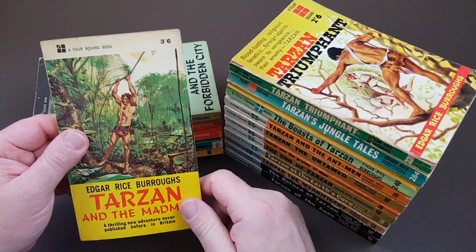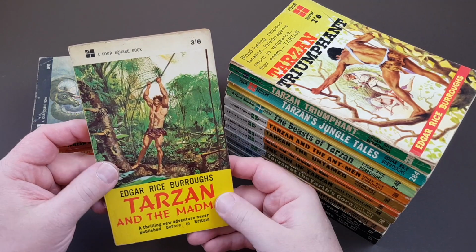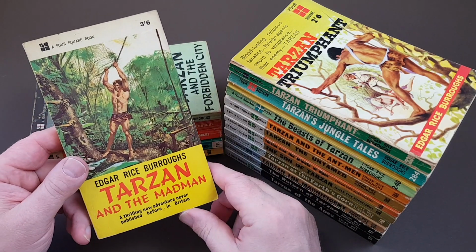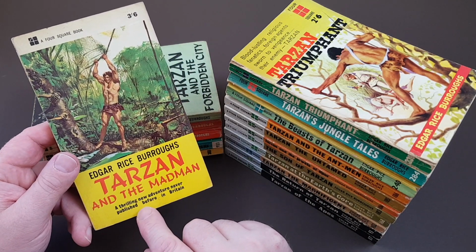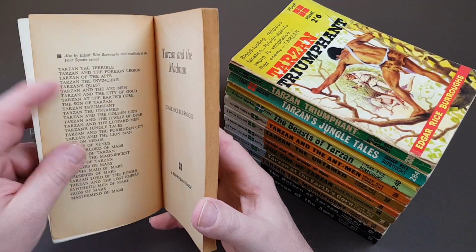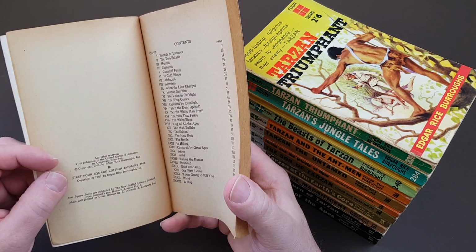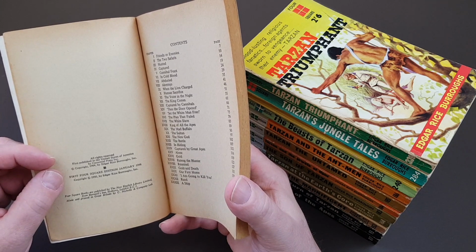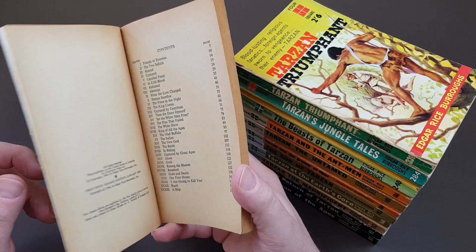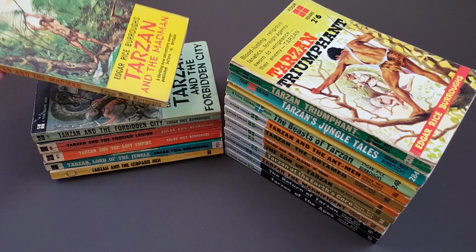Foursquare, 1422. So a bit more of a jump again. Definitely doesn't look like a Mortlemans cover, this one, because it's just not as good. Tarzan and the Madman. Now this is interesting. A thrilling new adventure never published before in Britain. So maybe this is the first time that Tarzan and the Madman had ever come out over here. Because it says, yeah, first Foursquare edition was in January 1966. The actual original American copyright was 1964. So maybe that's a British paperback original, a PBO.